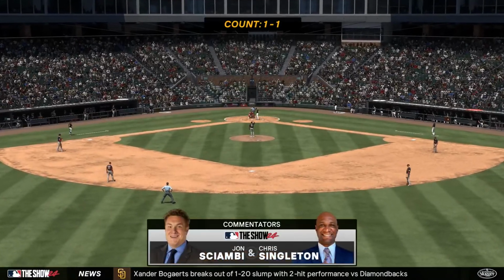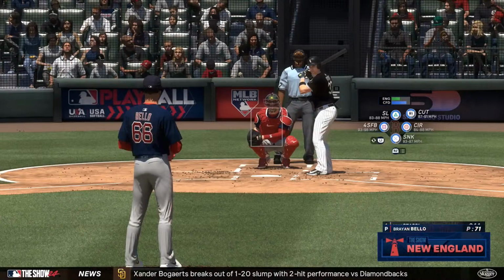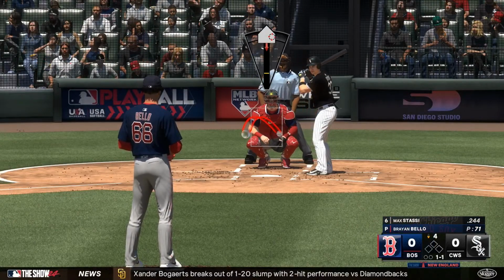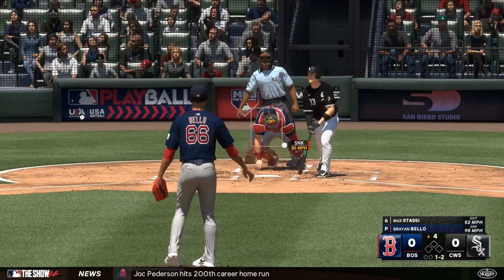And welcome back to the ballpark. John Sciambi and Chris Singleton with you. And leading off the bottom of the 4th, Max Stassi. And the righty deals. Swing and a foul straight back.